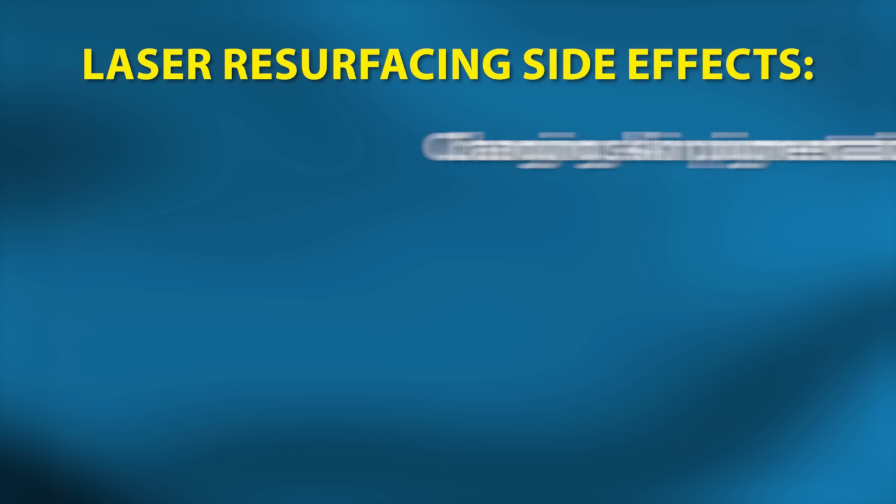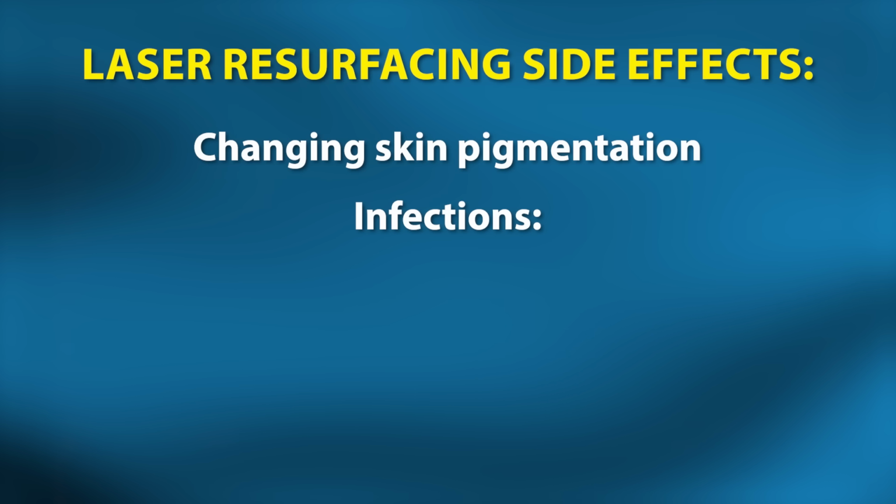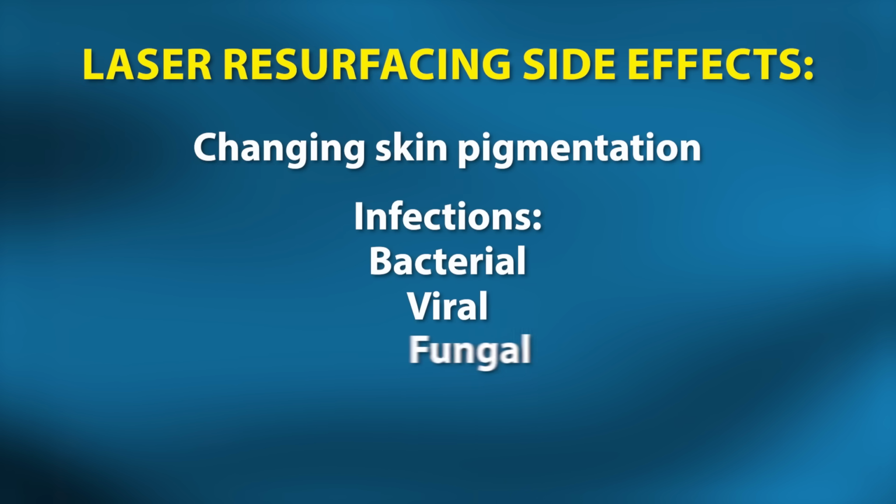You have to be deep enough with your laser to actually ignite enough cellular change so that you can get the proper resurfacing done and so that the skin heals in a more youthful type of way. But of course, the deeper you go with the laser, you also have to be careful of potential side effects, and that can include changing the pigmentation of the skin, and different types of infections that are possible: bacterial, viral, fungal infections. So all those risks go up the deeper you go, but also your potential for improving the skin goes up.